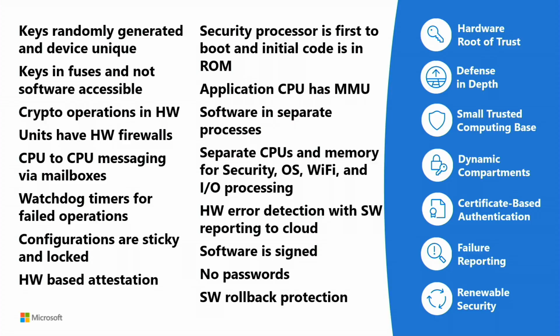We have a series of watchdog timers. Every CPU has multiple watchdog timers, and these are arranged in a hierarchical fashion so that higher level processors within the system can make note of watchdog failures that are occurring at lower levels, record those events, and report those events back to the cloud service.